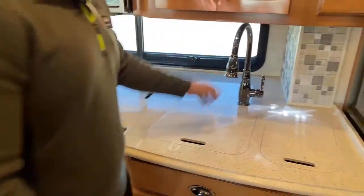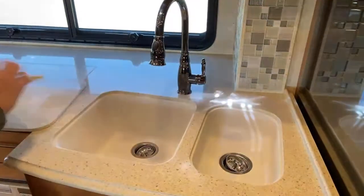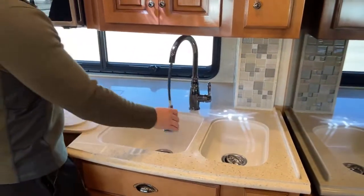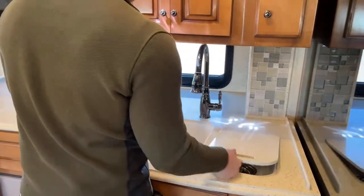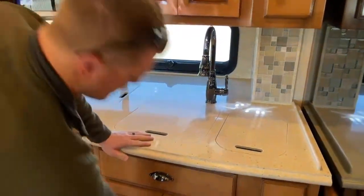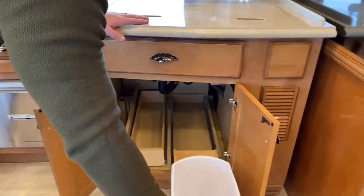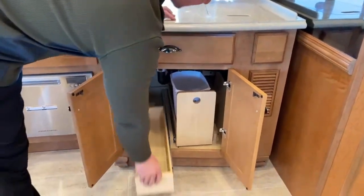Over here, we've got the two bowl residential undermount sink. So we've got kind of a wash basin. Now we do have a sprayer attachment on this nozzle, and that will provide us with hot and cold water as well. Storage down below. So we've got two of these little drawers. This one's gonna have a trash can on it. And then one more that's gonna pull out for us.